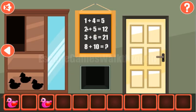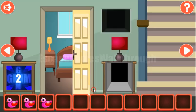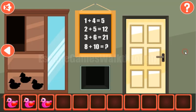So the result is the first number multiplied by the second number, and then again plus the first number. So 8 by 10 is 80, plus 8 is 88. So the answer here is 88. Oops. 88. Okay, we've got the chick, and let's insert all of them here to get the final key and escape.